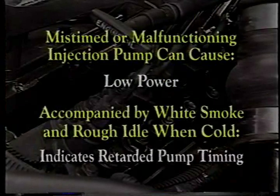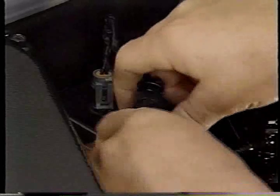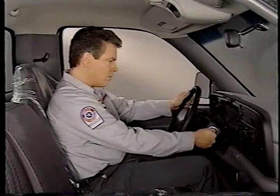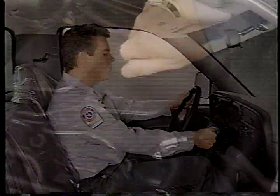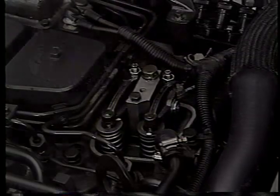If the symptoms include white smoke and rough idle when cold, it indicates retarded pump timing. To check pump timing, first, disconnect the pigtail harness from the fuel shutdown solenoid. Then attempt to start the engine a few times to eliminate the chance the engine may temporarily start on residual fuel. Then remove the rocker cover so you can observe the number 1 cylinder's intake and exhaust valves.